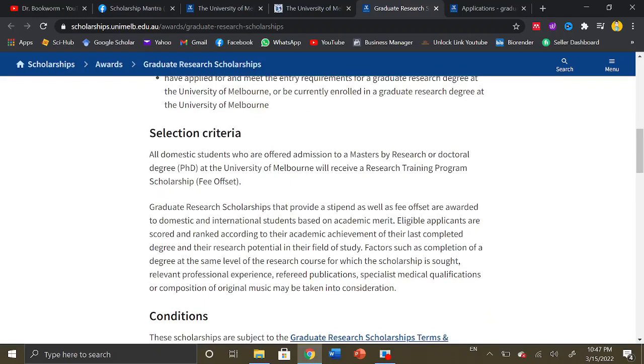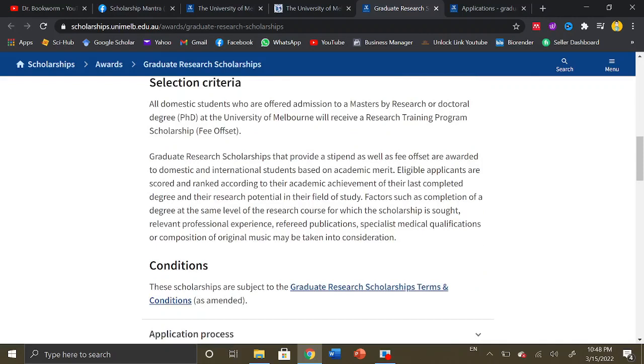Selection criteria, all domestic students for masters by research or doctoral degree at the University of Melbourne will receive a research training program scholarship. Graduate research scholarships that provide a stipend as well as fee offset are awarded to domestic and international students based on academic merit. So academic merit is the basic criteria to be selected for this particular scholarship program.